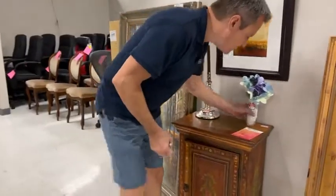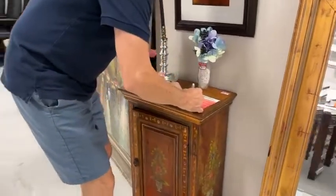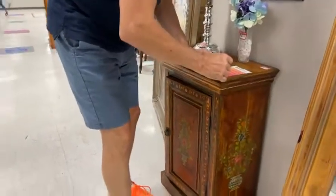$49.99 for this. That's a cute little piece.